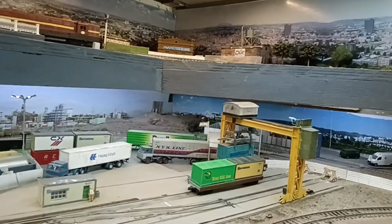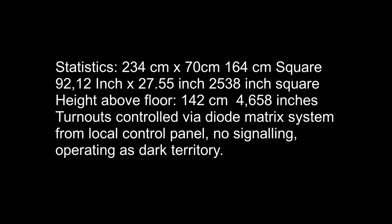And then we pan again to the container crane, and there we see the statistics: 254 centimeters wide by 70 centimeters deep, giving a complete area of 164 square centimeters.